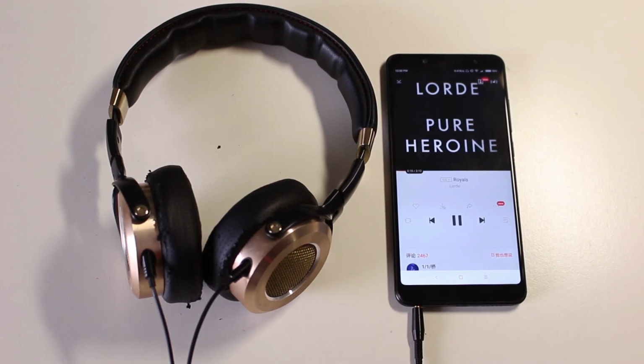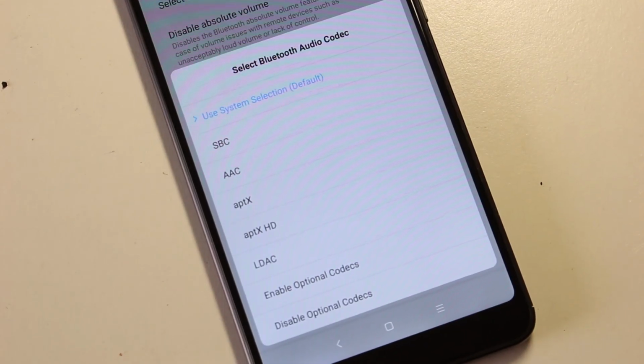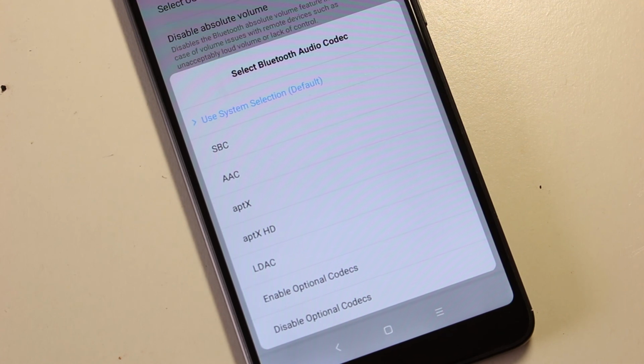Xiaomi still included the 3.5mm headphone jack on the Redmi Note 5, but the performance is not mind-blowing. You should appreciate it while it is still available, unless you enjoy dongles a lot. If you have transitioned to Bluetooth headphones, you will be glad that Xiaomi included all the Bluetooth audio codecs like apt-X, apt-X HD, and LDAC.